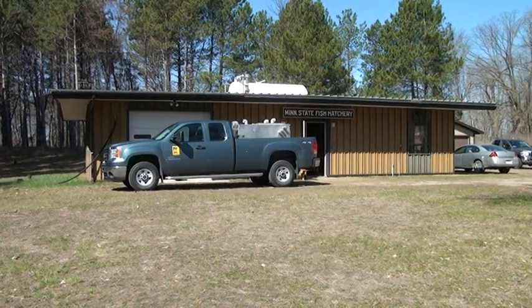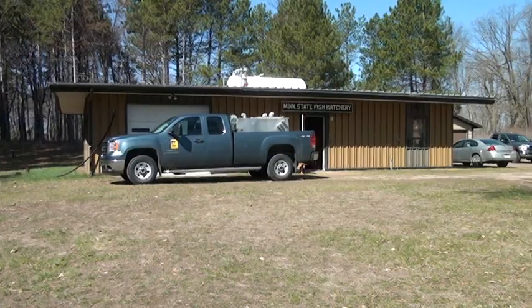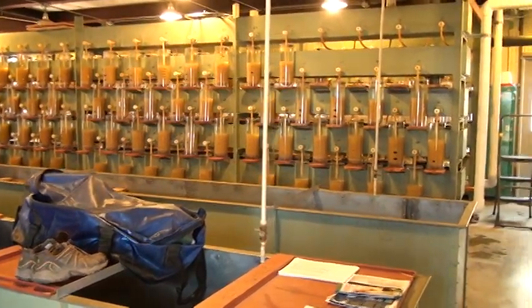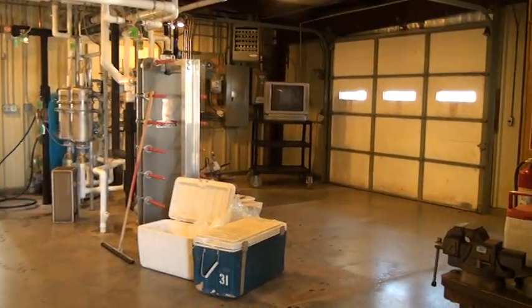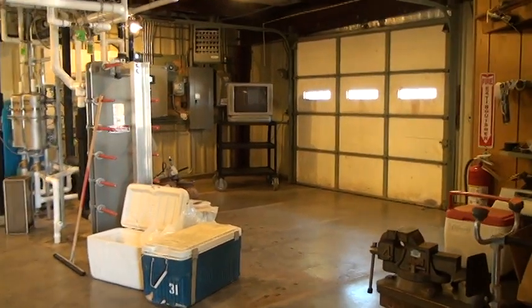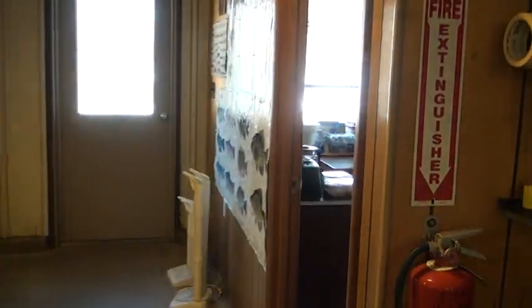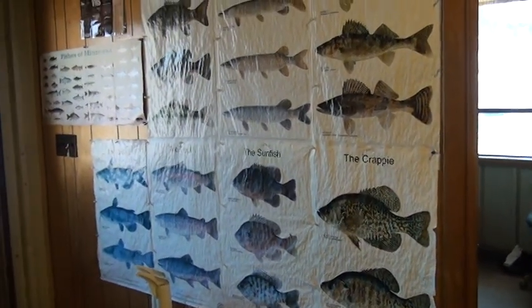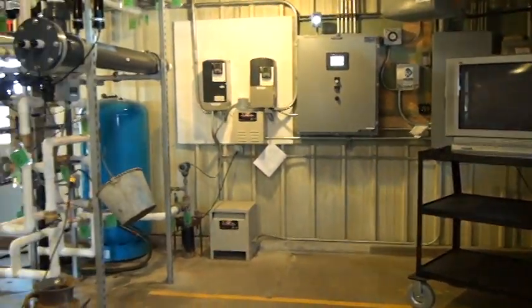Thank you. We'll just give you folks a little idea of the size of the building where the hatching is going on out here at the Walker Lake Hatchery. A little idea of what is here, the eggs in the containers there, the water process going on here. We'll walk ahead a little bit with the camera. It's a very basic facility, no fancy offices. They've got the species on the wall there. They had a group of kids in here and showed them some things on the TV there.